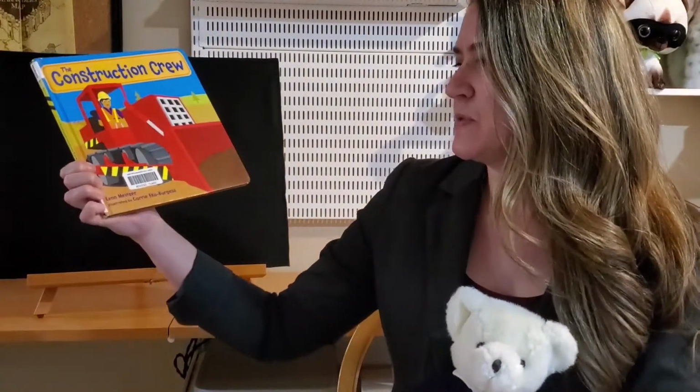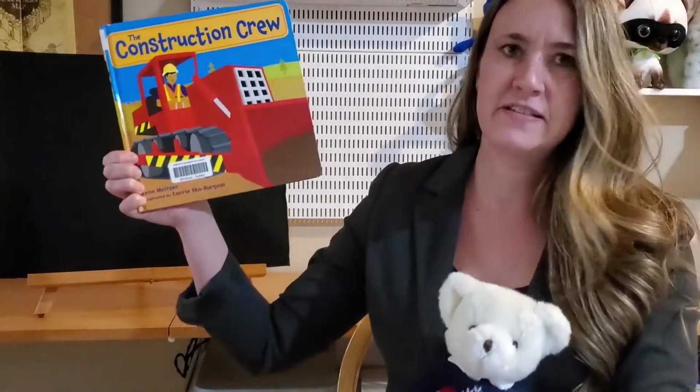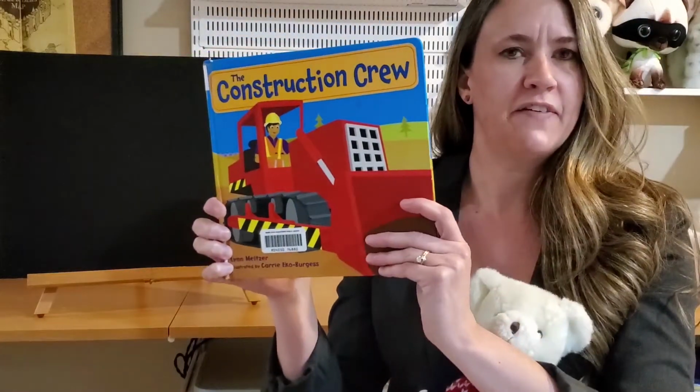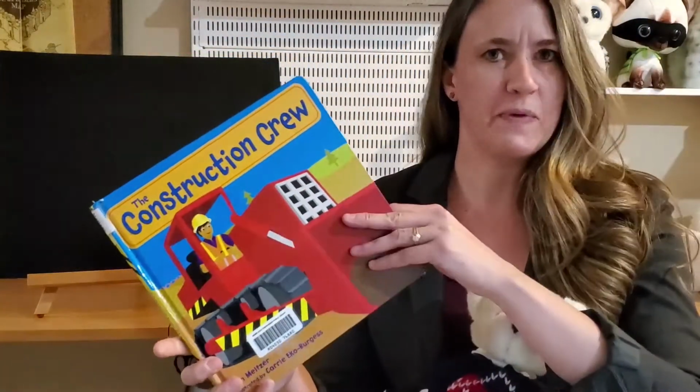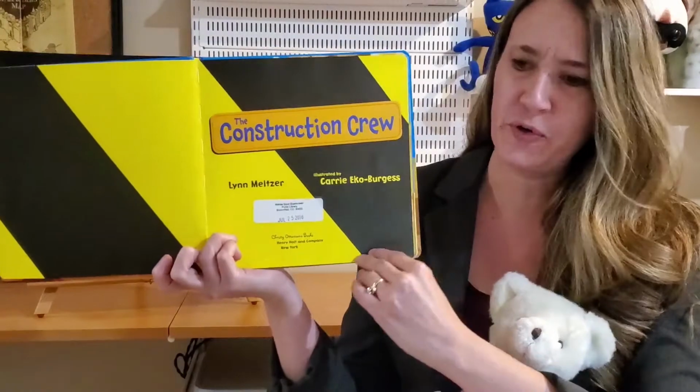All right, let's do a fun story now. This one is called The Construction Crew. This is written by Lynn Meltzer. It's illustrated by Carrie Echo Burgess, and it's copyright 2011, and we're reading it with permission from Macmillan. This is The Construction Crew.